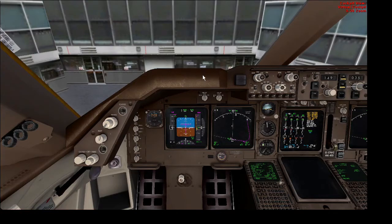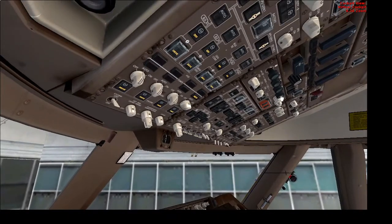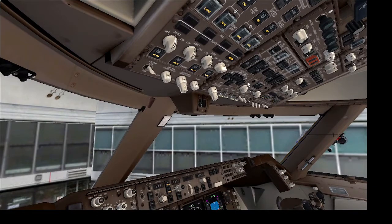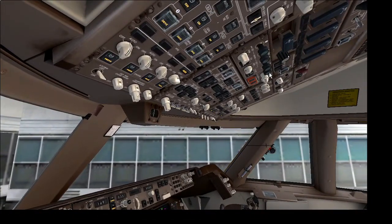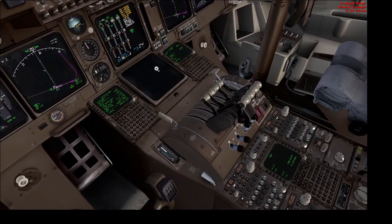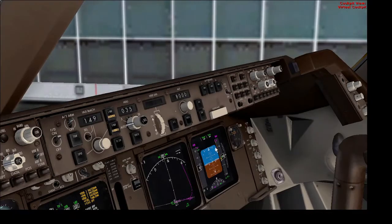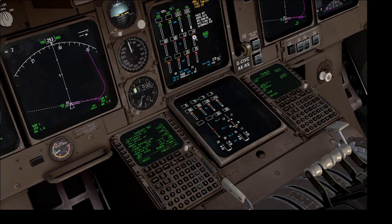Okay, so we're going to start engines number 4 and 3. Brakes released. So once we start pushing back, we can start the engines. Brakes released, here we go. Okay, engine number 4 and 3 can go on. Fuel nozzle switches can go on. And we can put the engine display up. N2 is alive. EGT is rising. We've got some N1.